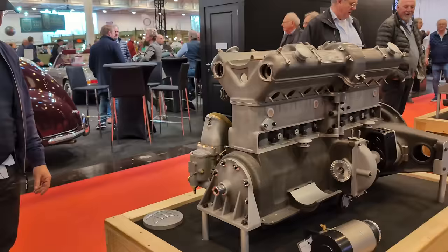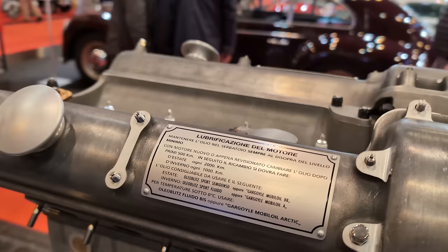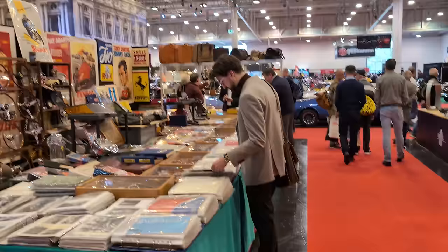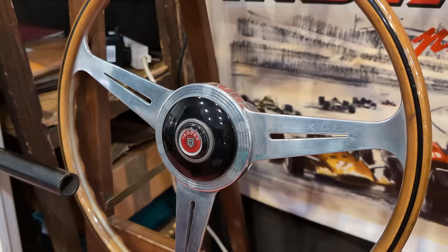How much are they? Deep breath. £165,000, everybody. But it is a piece of art. Wonderful steering wheels here, and we found an original old Nardi E-Type steering wheel for sale today, 2,500 euros.